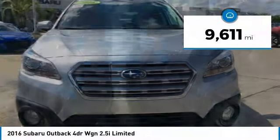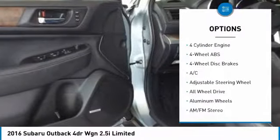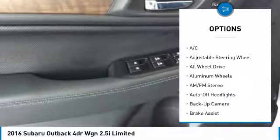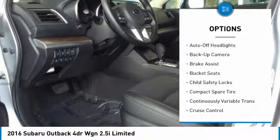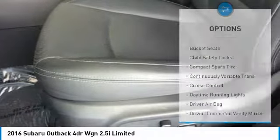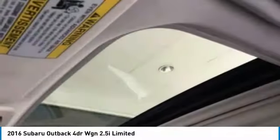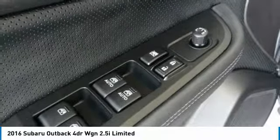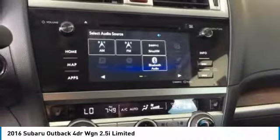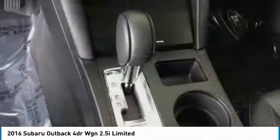Here are some of this vehicle's great options: power passenger seat, power lift gate, navigation system, keyless entry, all-wheel drive, backup camera, leather-wrapped steering wheel, power steering, adjustable steering wheel, driver lumbar. If affordable style and reliability are what you're looking for, this vehicle couldn't be more perfect. Drive it today.